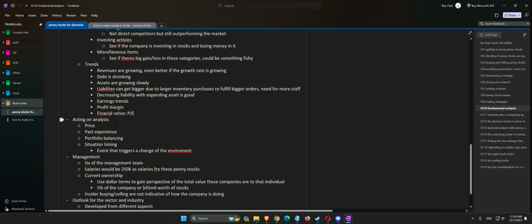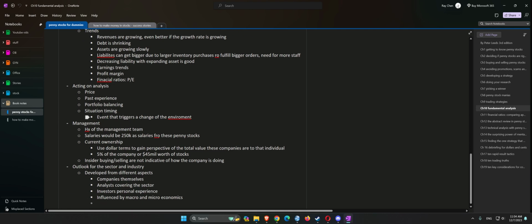Acting on this analysis, you look at price, past experience, portfolio balancing, and situation timing, such as an event that triggers a change in the environment. You should act on this analysis.